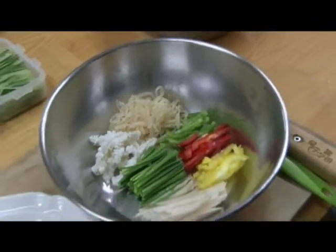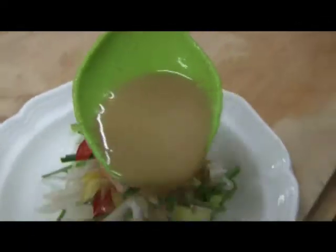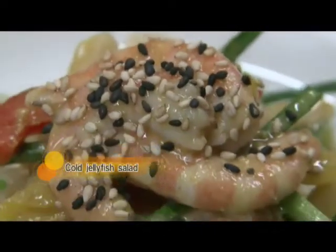The cold jellyfish salad should also have five colors. Let's check if it really does. White, red, green, yellow are here, but where's black? Oh, black sesame seeds. Great idea.